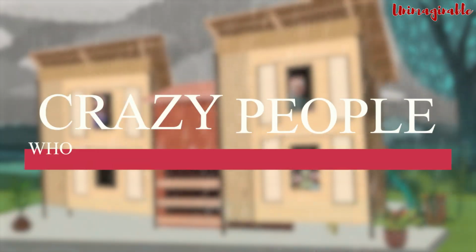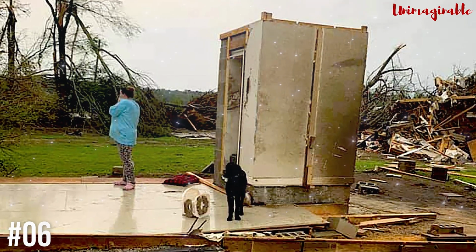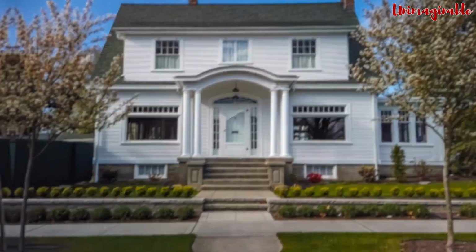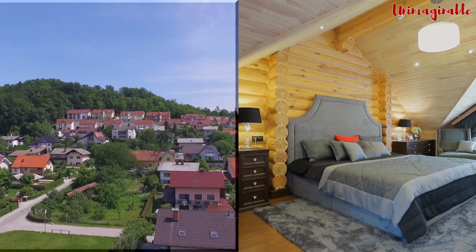Examples of crazy people, how did they save their homes? Number 6. The concrete safe room. What is the most essential feature when purchasing a new house? Is it the number of bedrooms, a location, or size?